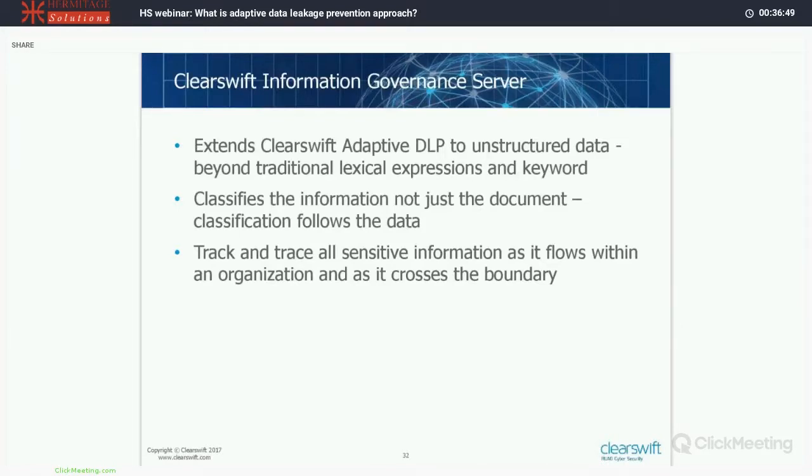Our solutions can easily look for traditional keywords or expressions or patterns within the documents. They can plug into live data using lexical qualifiers, as we have seen earlier. With the information governance server, you can go even further than that, and you can classify entire documents so as to ensure that the critical information is shared appropriately within the organization or with third parties as well. That information, either the whole document or just parts of it, can then be tracked and traced.